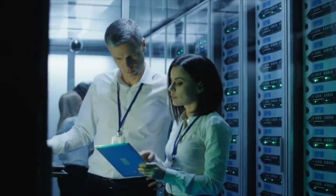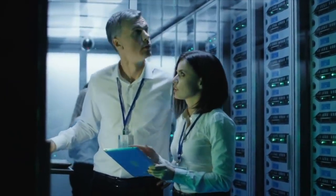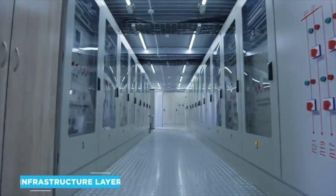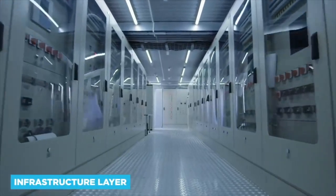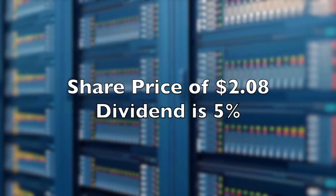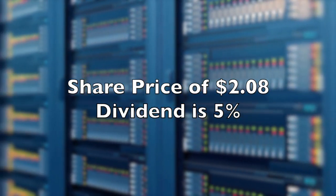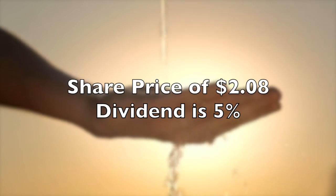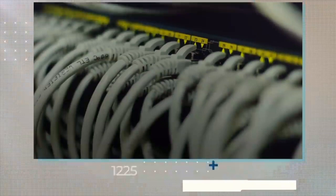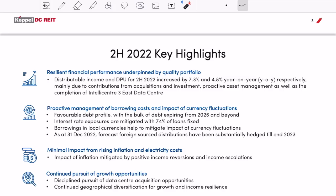Although there are fears of a drop in demand for data centers, I feel that it's not something to be worried about, as more and more technologies will require more cloud storage, therefore requiring data centers to store all this data. So in today's market, at the current share price of about $2.08, the dividend yield is about 5% when we use the latest second half distribution of 5.165 cents. Okay, so let us take a look at their key highlights.